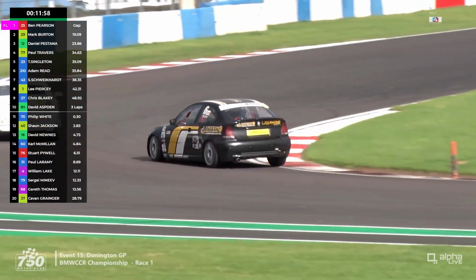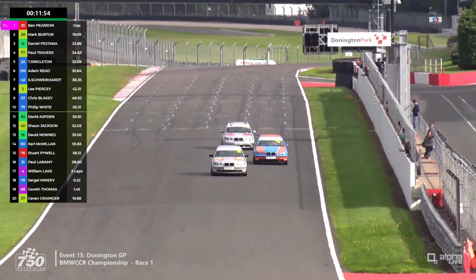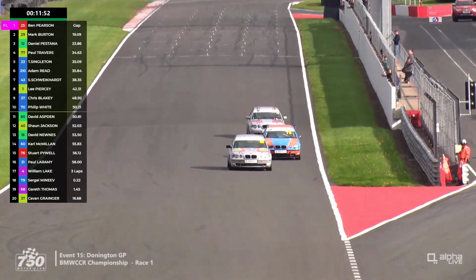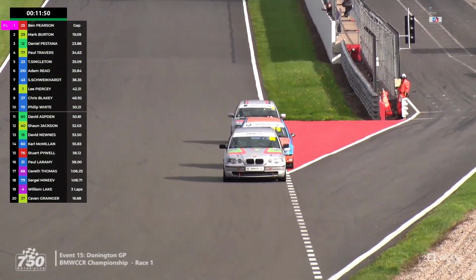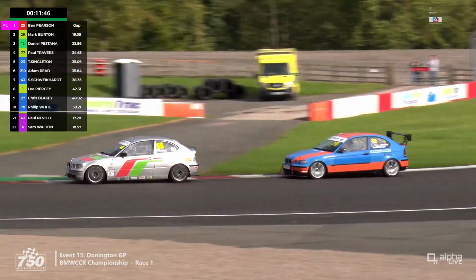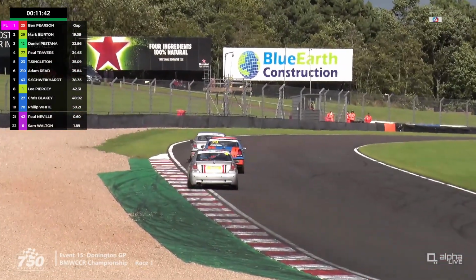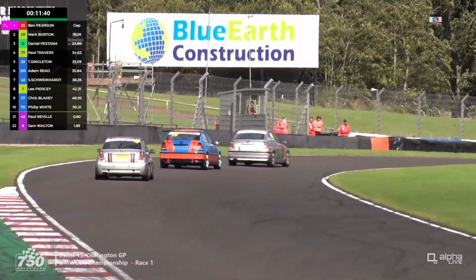Paul Neville, certainly a relative newcomer to racing, 56-year-old from Harpenden, is retired, and when he's not playing golf or knowing the wife, he's been building this car over the last 5 years, and initially it's a track car, now as a race car. There, a bit further up the road, is the number 68 car of Gareth Thomas.